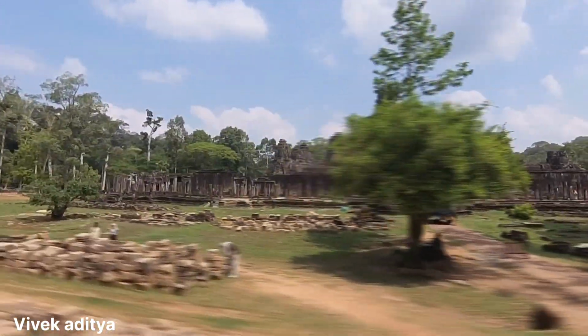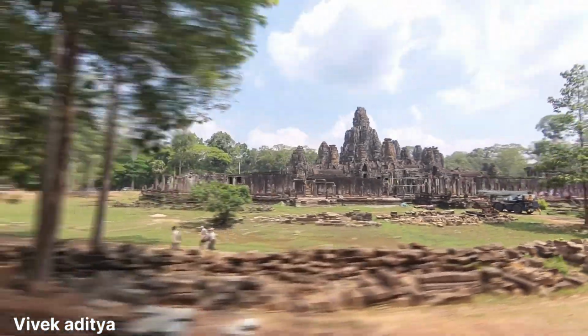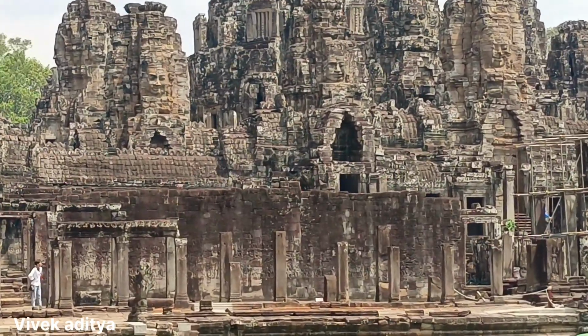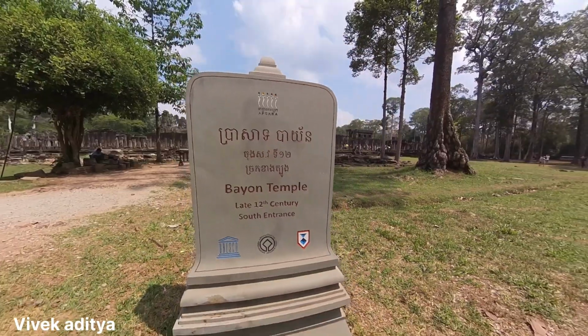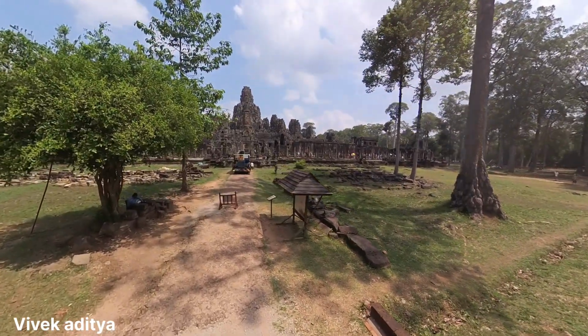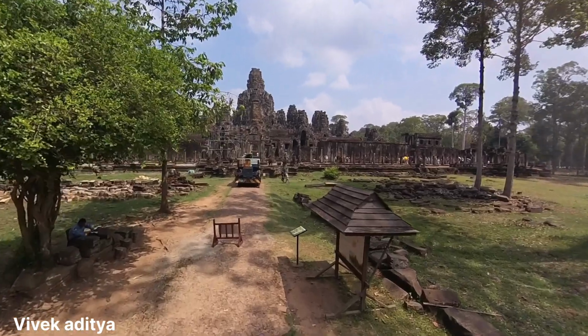Unfortunately, if you actually come here, the camera will not justify it, because you will be able to identify faces on each of these temples. I hope you can see it. This is called Bayon temple. Must visit. I did visit 7 temples around, but 3 of them are must.